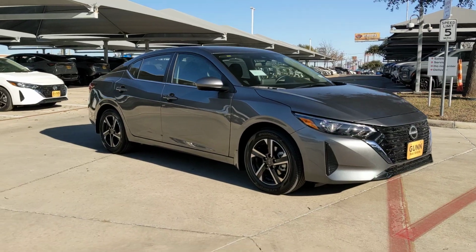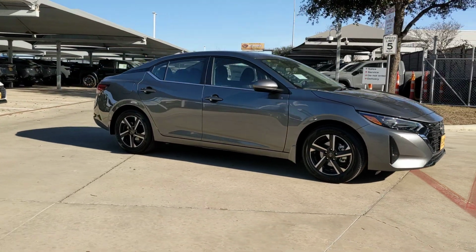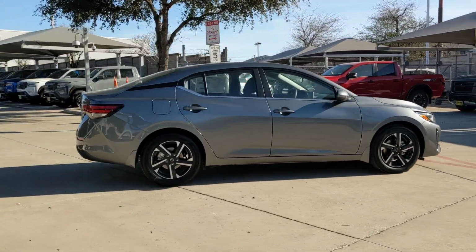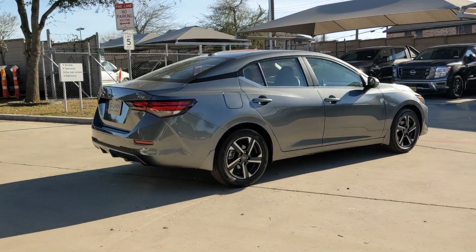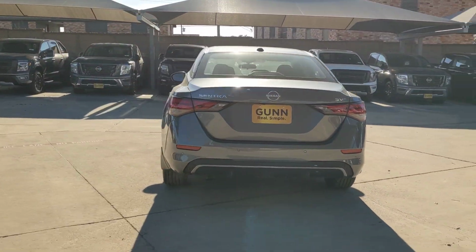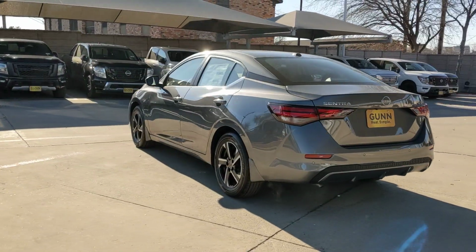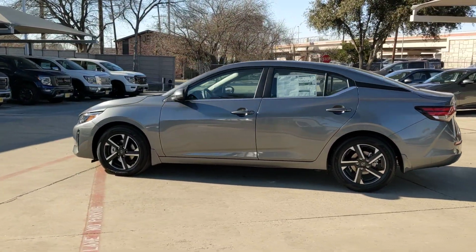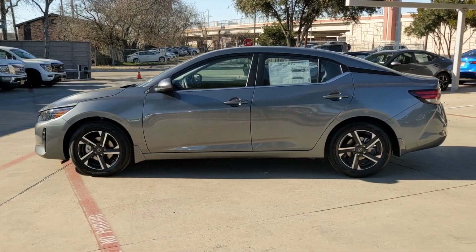Take a moment to check out the 2024 Nissan Sentra. Comfort, convenience, safety, and fun are all yours in the sleek and spirited Sentra. This midsize four-door with modern flair delivers a roomy interior with plenty of creature comforts and thoughtful storage solutions, a suite of standard driver assist safety tech, and an unmistakably sporty ride.